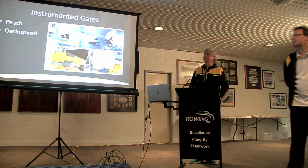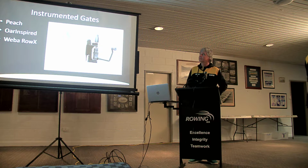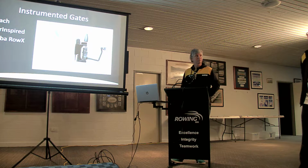Weaver Row-X, this is going back a bit in time, but it's still around. This probably reinvigorated biomechanics in rowing in Australia. Before this, there were a few different systems floating around, most of them fairly unreliable, to be honest, and a lot of the coaches were questioning the accuracy and the time investment, in terms of why do we do this when it's taking so long and sometimes it doesn't work. So Weaver basically reinvigorated the use of biomechanics in Australia.